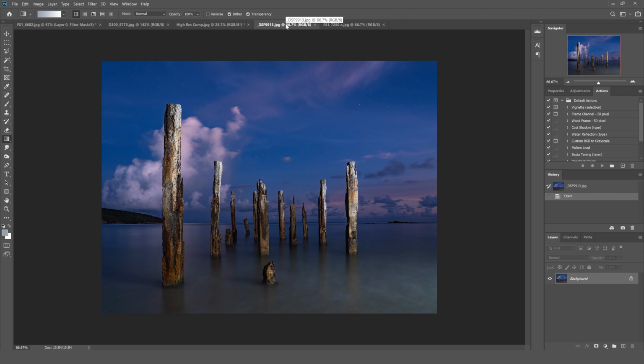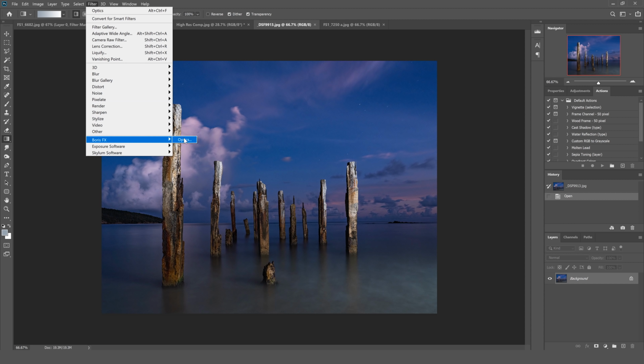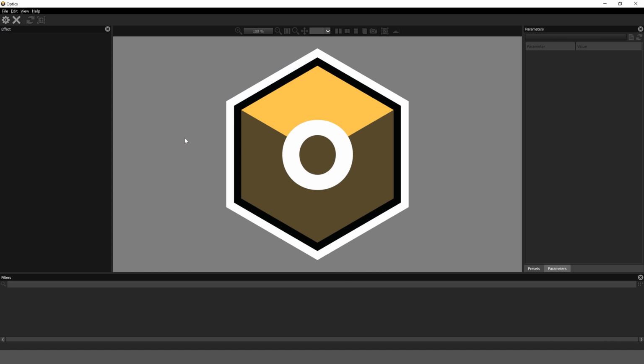This was a photo shoot that I featured on Fstoppers maybe a year ago where I was trying to capture the night sky with these piles here in Puerto Rico. But unfortunately, there were all of these red lights behind me that kind of ruined the entire scene. And there was no way to capture the stars without also capturing the red light. But if we go to optics, I think we're able to add stars too, which is pretty cool.